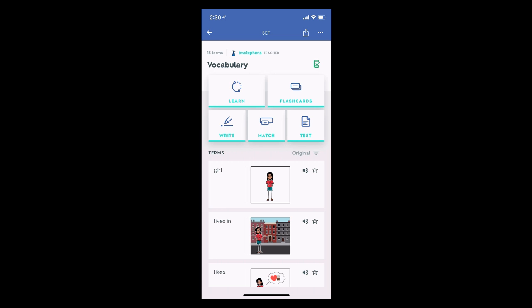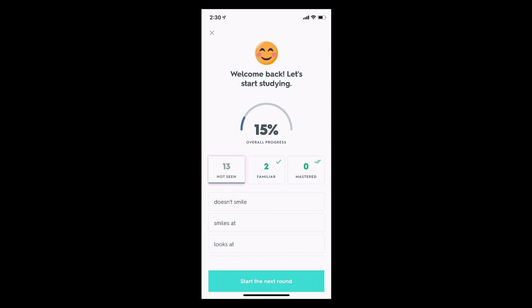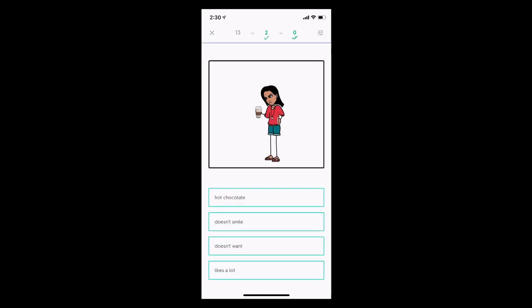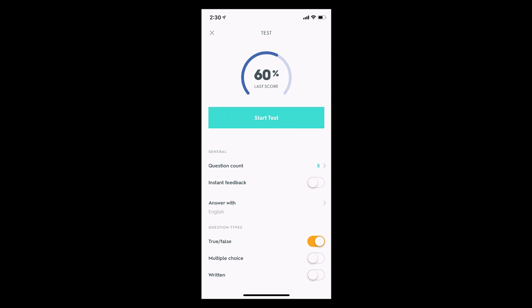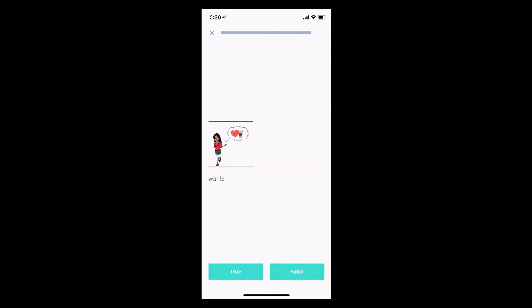So after they do that, this is how I use it in class. I'll say, oh, and it's individualized. It's awesome because it learns what you learn and you can go back and study it. So when they come to class after they're supposed to do vocabulary, I want to do a quick test with them. So I'll choose 5 questions, and I usually do true and false. This is for accountability, and it's also to build confidence.